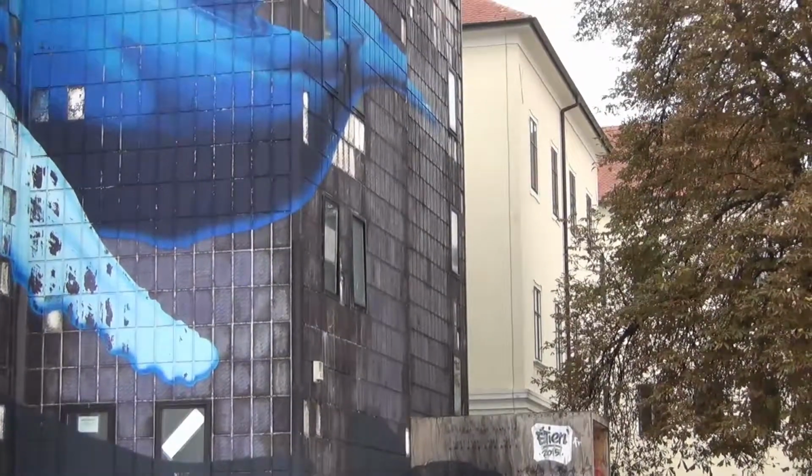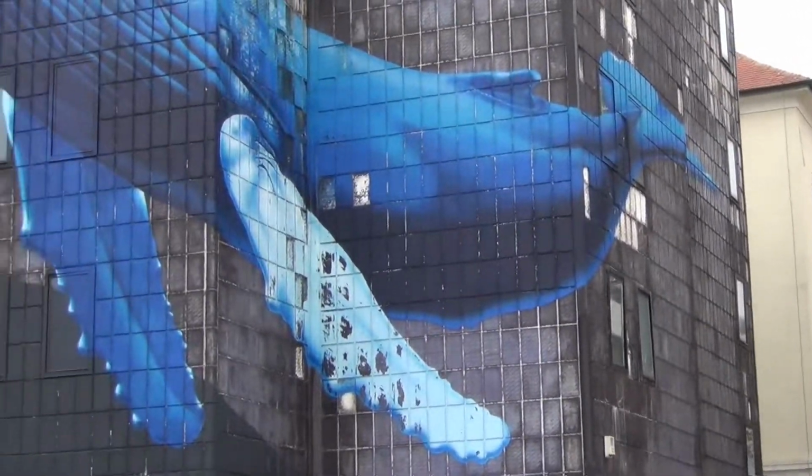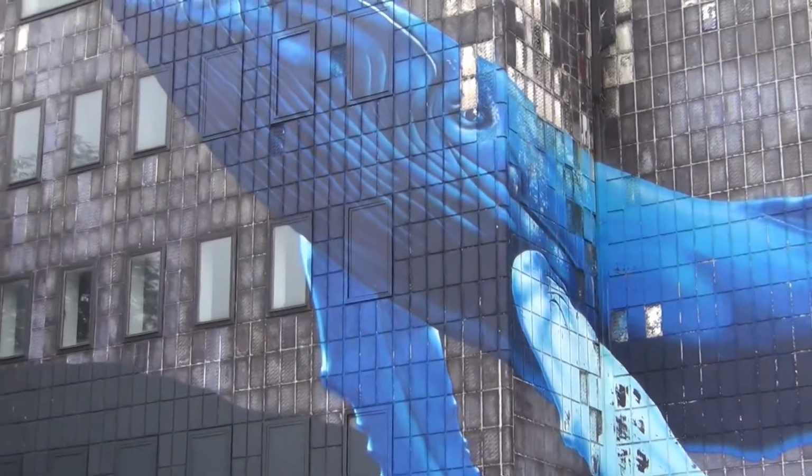Very cool picture of a well on this building. And then you can see the shadow below it.